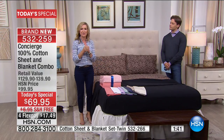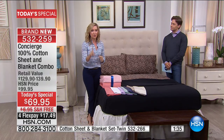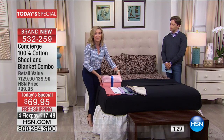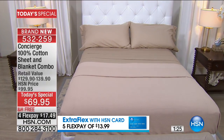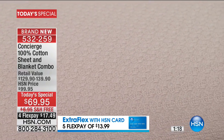I always think about if you've ever been to a bed and breakfast, or a beautiful hotel, and you look at how that bed is made, there's always a cotton blanket there. Always. That's just the way that you dress a bed. It's a bedding basic. It's something that you will have for years. The quality that we're offering, the color choices, the fact that everything is dyed to match and really goes together. We've never done this before, but it makes so much sense.